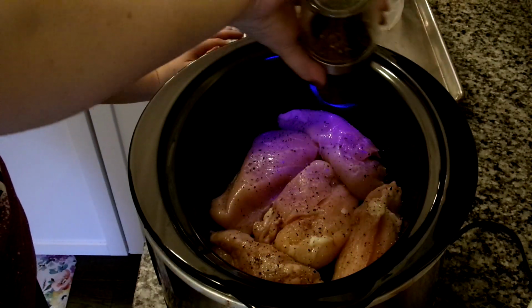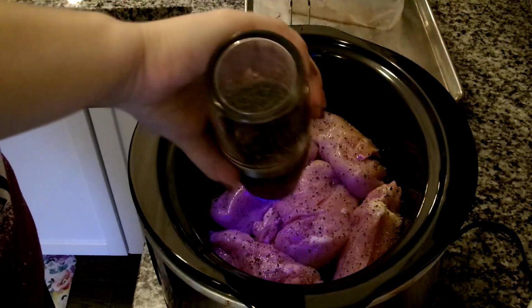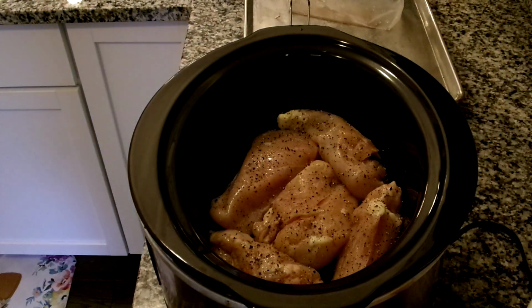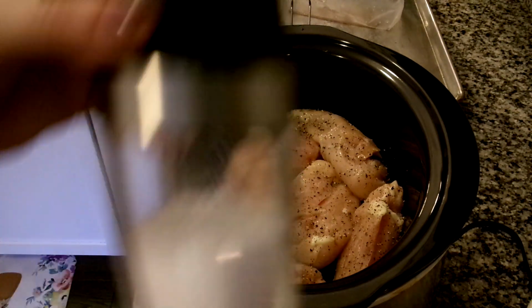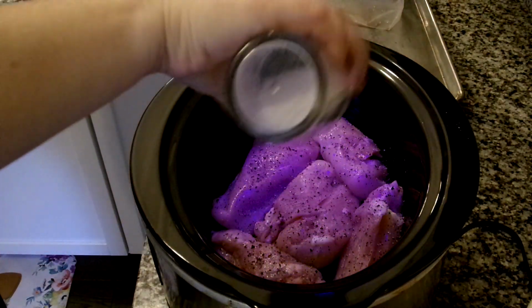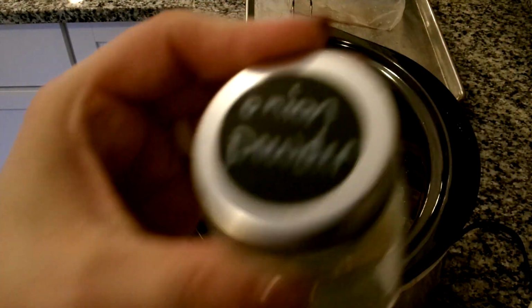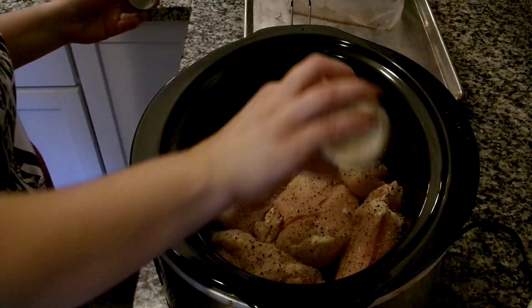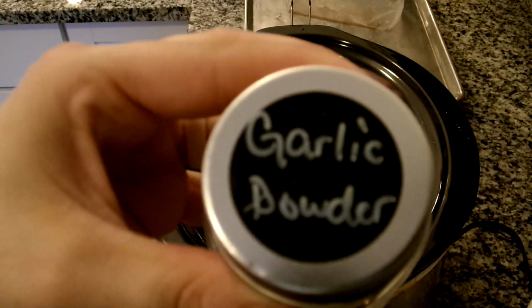But this one was pretty good. I don't think I did it exactly like it was supposed to be done on the recipe, but it still turned out pretty good. I'm pretty sure you were supposed to put in the sauce and everything like it shows for the ingredients, but I didn't do it exactly like that. So what I did is I cooked the chicken first, and after the chicken was done and cut up, then I added the barbecue sauce and everything that you were supposed to put in it.